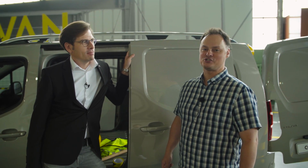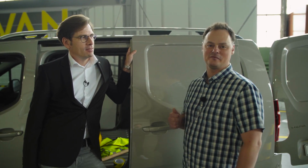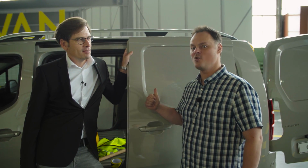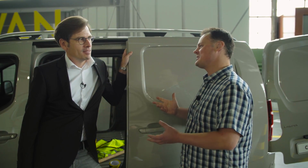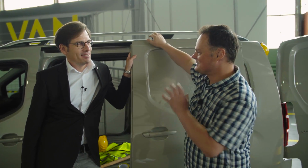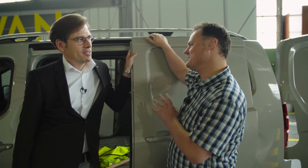We've been joined by Tobias Stover, and he is the head of light commercial vehicles here at Opel Vauxhall. He's going to talk to us a little bit about what the thinking was behind the new Combo. Tobias, thank you for taking the time to talk to us today. This is the 5th generation. Tell us what the thinking was behind this new design.